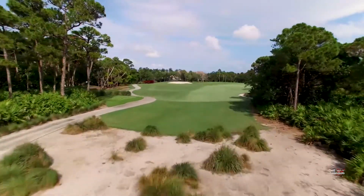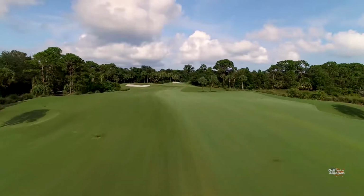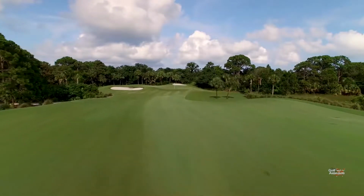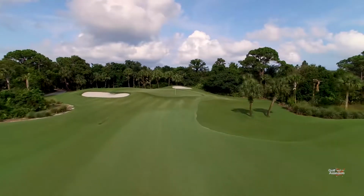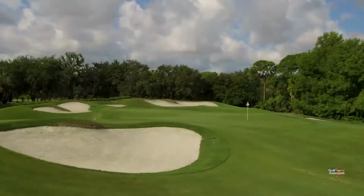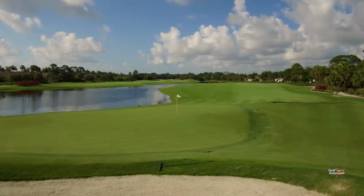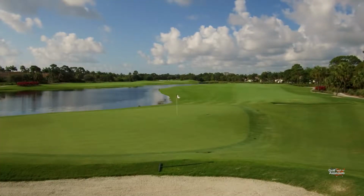While finding the short grass off the tee may not seem overly difficult, the true test of this golf course is on your approach shots into each and every green out here. And as is the case with most of Arnold Palmer's designs, the greens are average to above average in size.